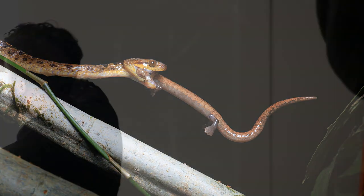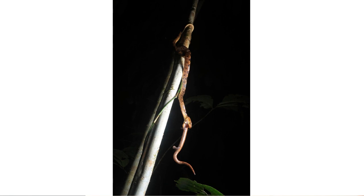This is how it actually was, on a branch basically over the stream. And the stream bank was very steep, so I nearly fell trying to get this picture. Managing the flash, pulling the camera, all of that. But I have big hopes for this image, the image before it actually, because it represents a first.